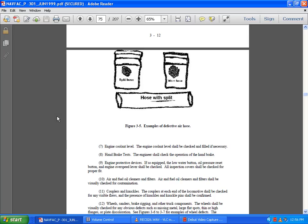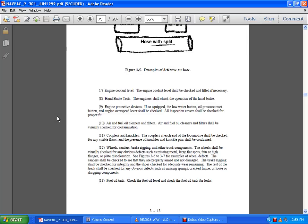Handbrake test: the engineer shall check the operation of the handbrake. Item 9, engine protective devices, if equipped: the low water and oil pressure reset button and the engine overspeed lever shall be checked. All inspections shall be checked for proper fit. All air and fuel oil cleaner filters shall be visually checked for contamination.